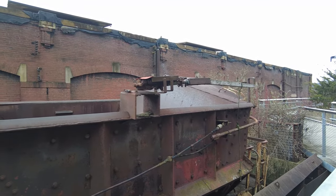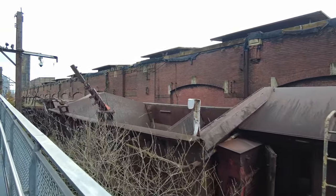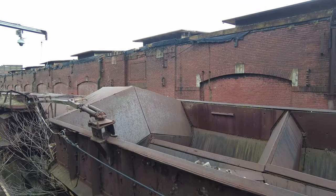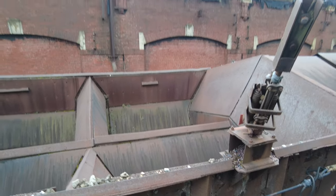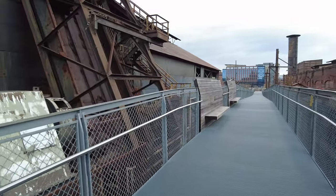And here are a lot of train cars. We're going to be able to get up a little higher so we can see into them. Yeah, right over here. I think these held a lot of raw materials, even coal. Yeah, they're... Wow, look at that. But it's just... It's so crazy that all of this is here.